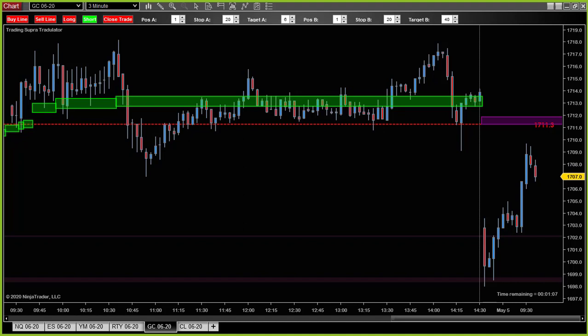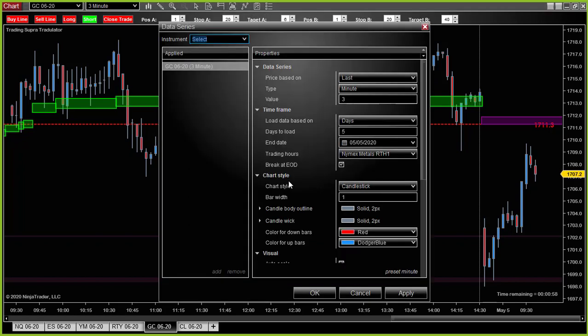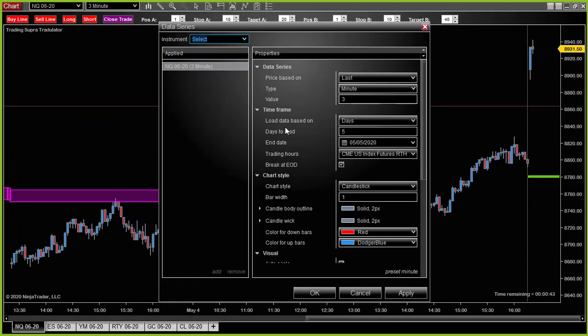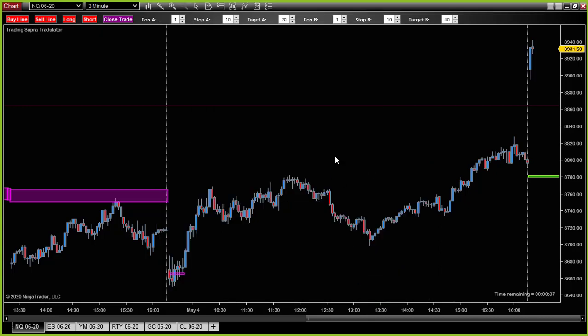And just as a friendly reminder, the setting that you use to make sure that your zones appear, your time frame, trading hours, you want to be the day sessions. Like we're looking at gold, so NYMEX metals, RTH1. And if we switch over to NASDAQ, time frame, trading hours, CME US Index Futures, RTH. You'll want to have those match. The whole idea is you're seeing what I see, so you just want to have your settings match as well.